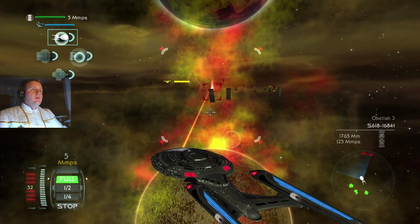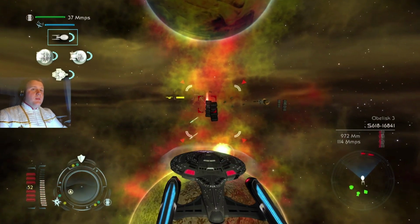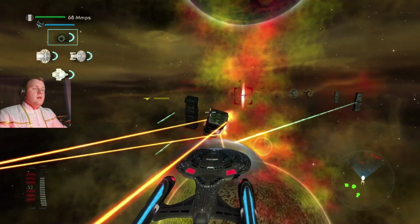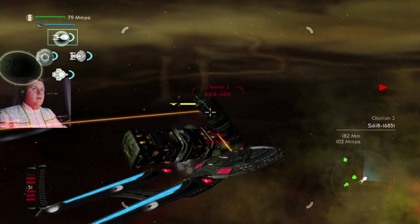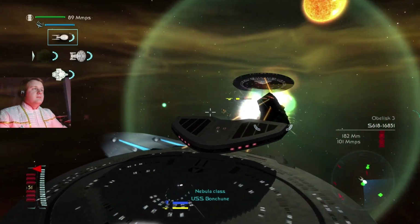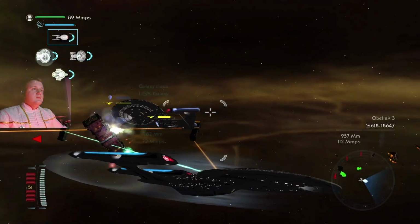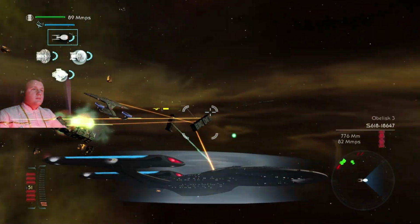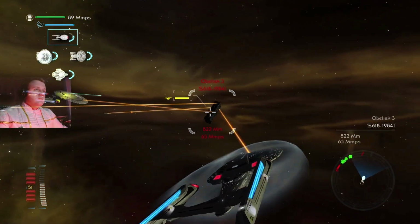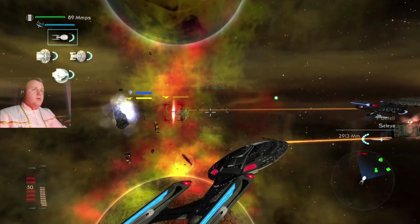Borg vessels approaching. Engaging target. Transfer all power to weapons. Full power to weapons. Red alert. Blowing up a lot of Borg ships today. Borg vessel destroyed. Engaging target. Borg vessels approaching. Borg vessel destroyed. Fire! Engaging target. Vessel destroyed.